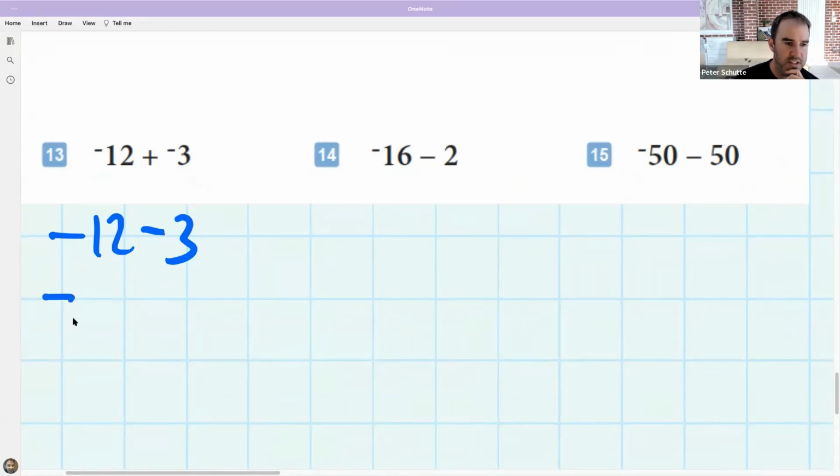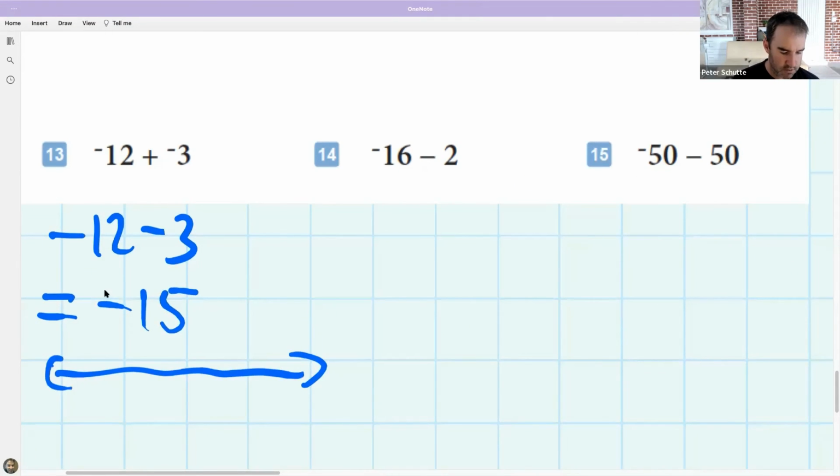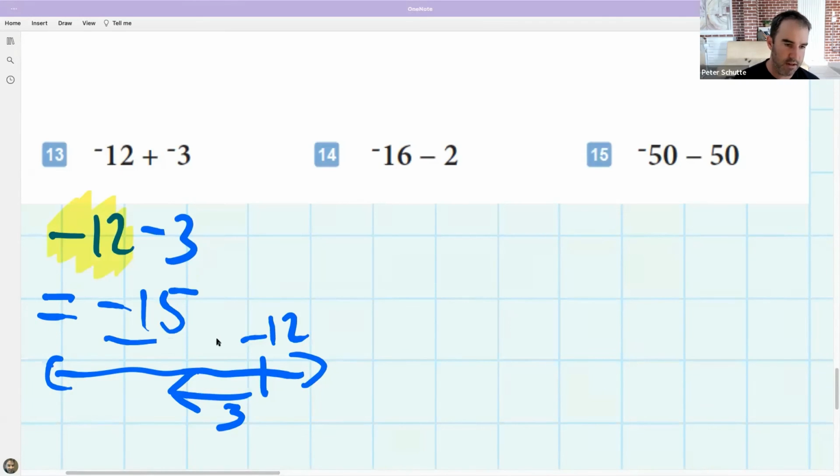Okay, so for 13, minus 12 minus 3 is minus 15. We think about, we're at minus 12. And the minus 3, what does that make us do? It makes us go in that direction. How much does it go in that direction by? It goes in that direction by 3. And so that's why we end up with minus 15.